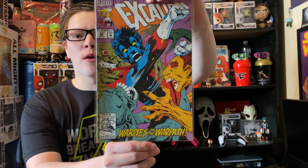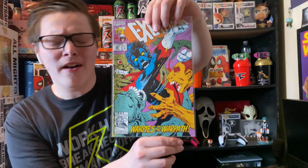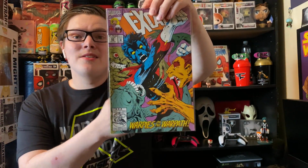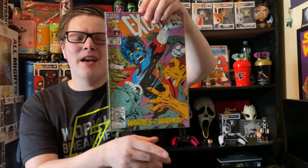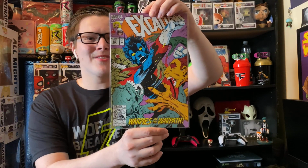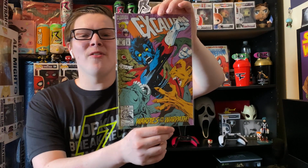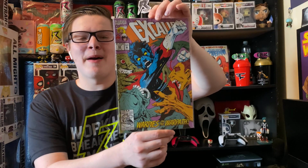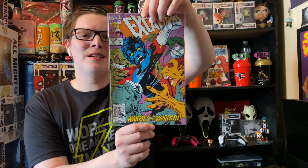Next, we have Excalibur, War Pies of the Warpath. Now, this is Nightcrawler right there, and you know me, I like X-Men, I like Nightcrawler, so I was glad I got an issue. A lot of these are Spider-Man, X-Men, Marvel comics, so a lot of the stuff I like, I did get to grab in the mystery box. So you can tell they know what I like. They know I like Spider-Man, so they're like, all right, we got to give him a bunch of Spider-Man ones. And this is issue 62.